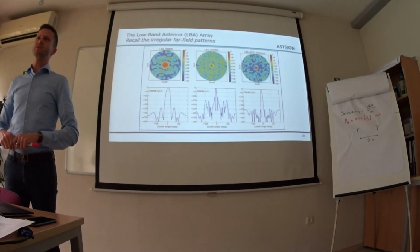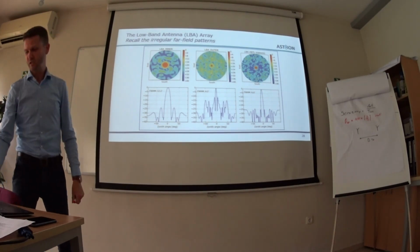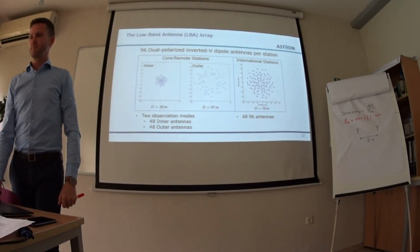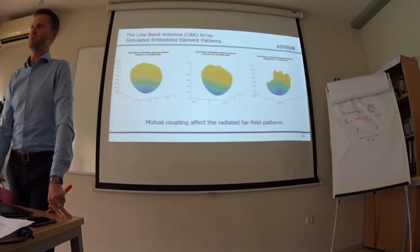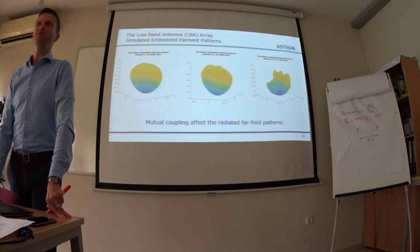So why did we even decide to do this? Why would we go for an array configuration that looks the way they do, like this, completely irregular? Maybe to not reflect signals towards the other antennas. They reflect towards one another if you look at what happens to the beam pattern. Yeah, they really influence one another. Doesn't it mean that you can observe a bigger region of the sky this way? No, not necessarily. The antennas see the entire sky.